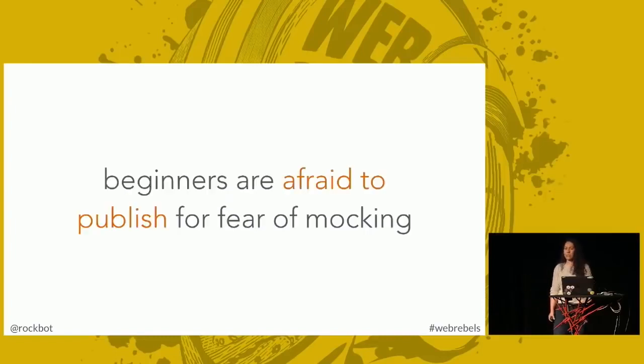But what happens is that new people come in and they're afraid. They're genuinely scared to publish anything publicly because they're afraid that they're going to get mocked too. And what kind of environment are we creating for each other? Like, that's no fun. You shouldn't have to be weeded out for being too sensitive. Like, it's just code, y'all.